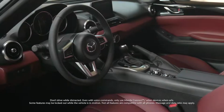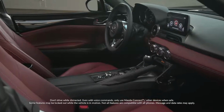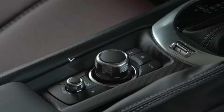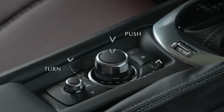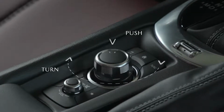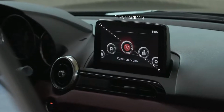In keeping with its heritage of letting drivers make the most of the road, the Mazda MX-5 Miata RF features the Mazda Connect infotainment system. The multifunction commander control is simple, intuitive, and frees you to navigate between selections while keeping your focus on the road. Your selections are displayed on a 7-inch center screen.